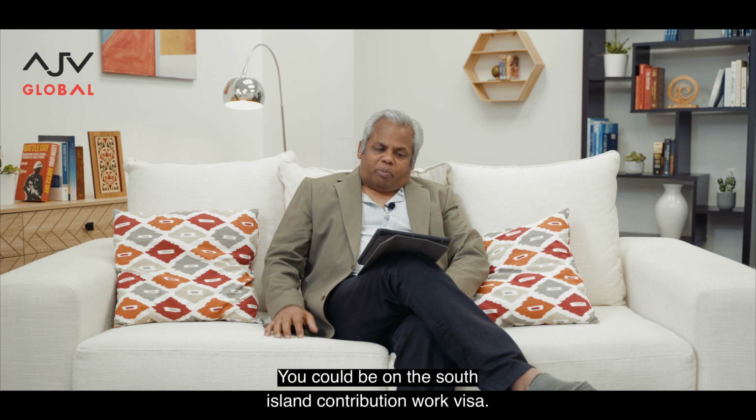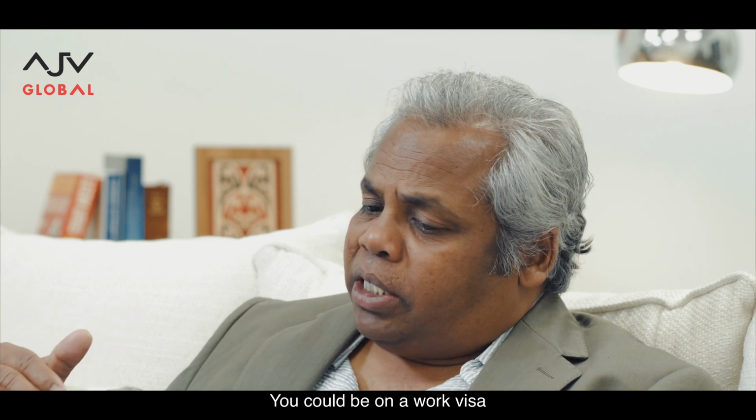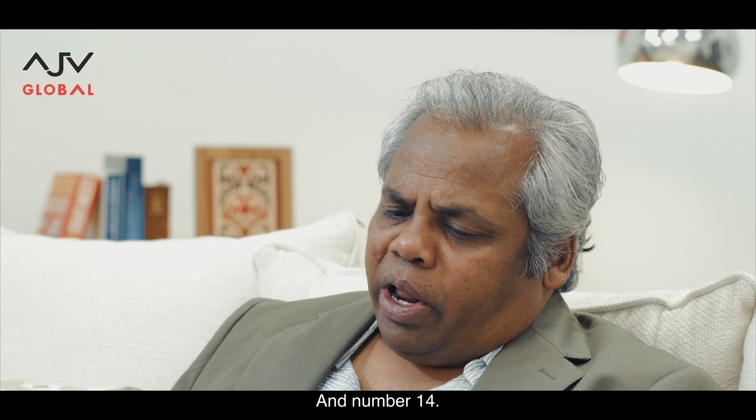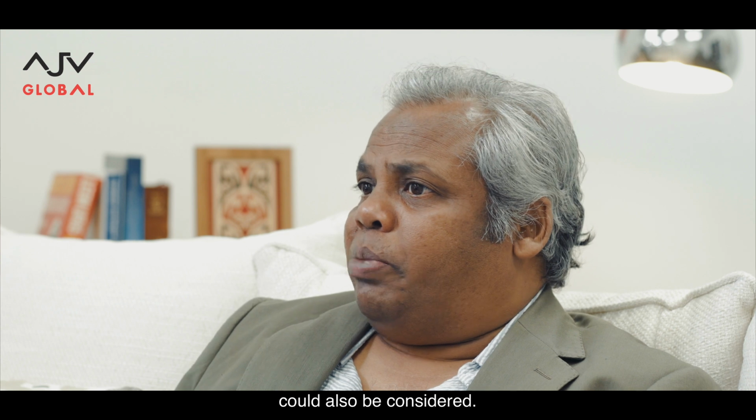Number 12, you could be on the South Island contribution work visa. Number 13, you could be on a work visa that was granted to you under Section 61. And number 14, some critical purpose visitor work visas could also be considered.